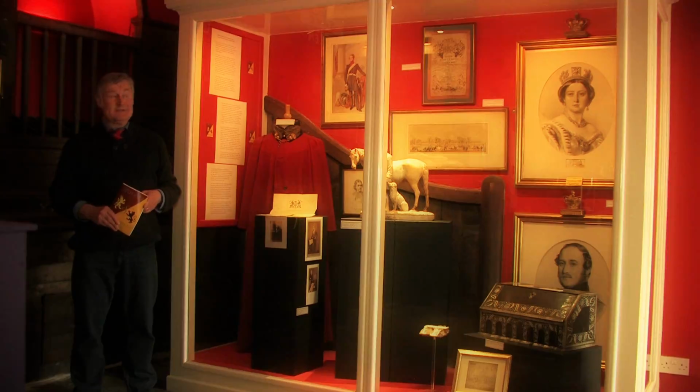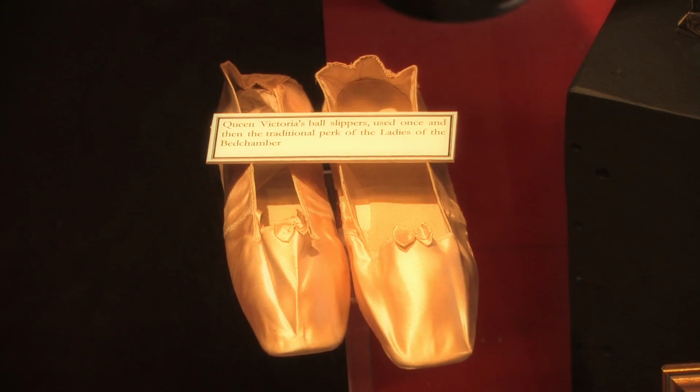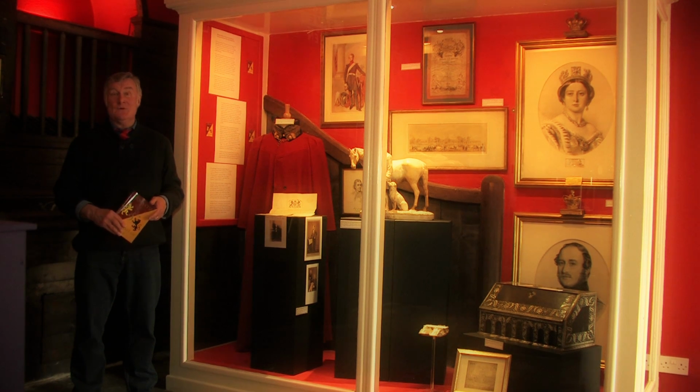There we have fabulous prints of Queen Victoria and the Prince Consort Albert that were given to Alex's great-great-granny on her mother's side, Viscountess Forbes, who was a woman of the bedchamber to Queen Victoria for nearly 40 years. And we have other things also in the case, Queen Victoria's slippers, which again came to Lady Forbes, and a lovely couple of things associated with Balmoral, because the Sitwell family rented Balmoral as their summer estate in the 1840s.